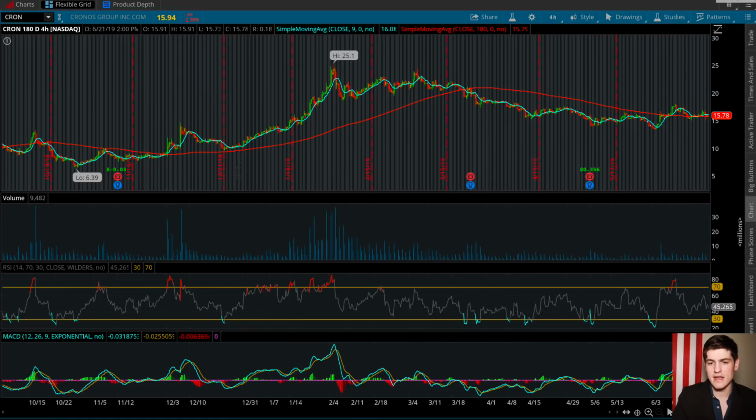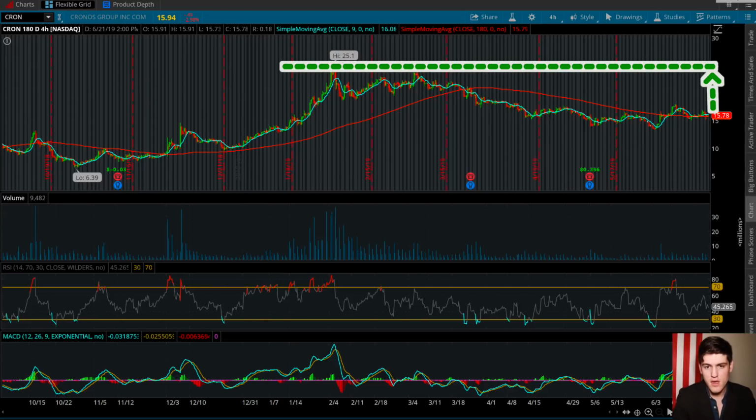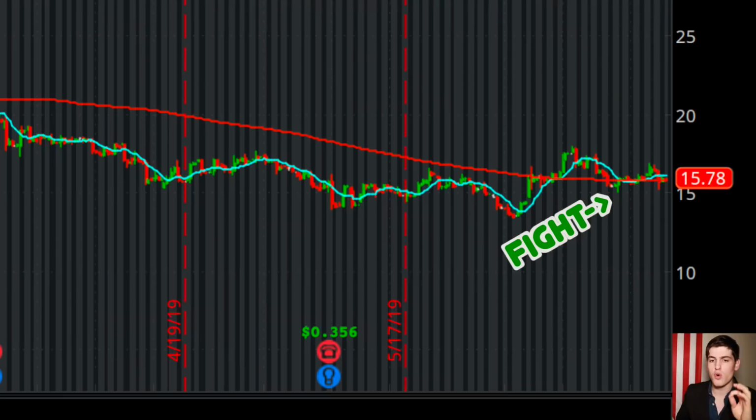Now, Crone is not a hard one to make an argument for. We have a decent amount of upward potential from 15.78 to 25.1. We are near fair value long term, and we are also in a period where the price action is fighting to hold its upward direction over our long-term SMA line.